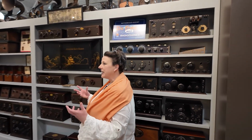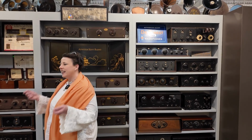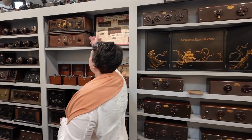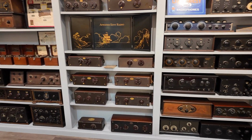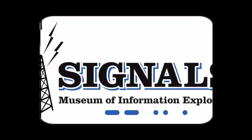It's not just a static museum. It's not things sitting on a shelf that you walk by and you observe. It's hands-on educational learning. One of Mark's favorite things to see is the reaction when people walk in and they're like, my grandfather had that in his living room, and we sat around on Saturday nights. So the nostalgia aspect is such a huge part of this museum.